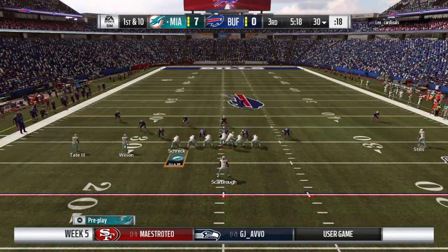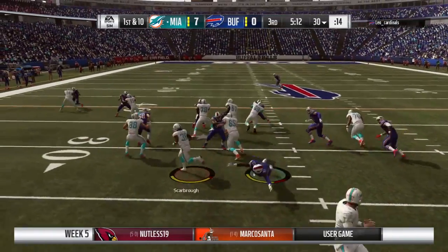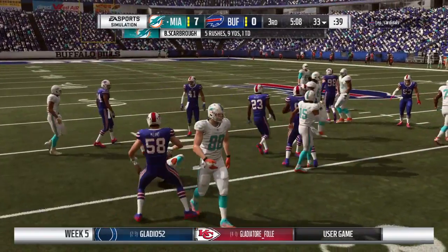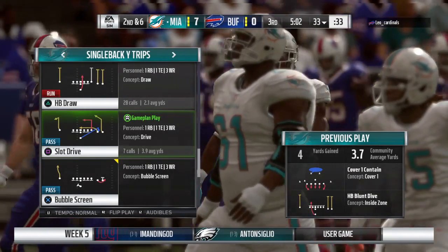Back 99 Philly, here we go. Now they'll run it with Scarborough. And able to stay on his feet past the 30 to about the 33-yard line. Call it a gain of 4 on 1st, and that'll make it 2nd down.